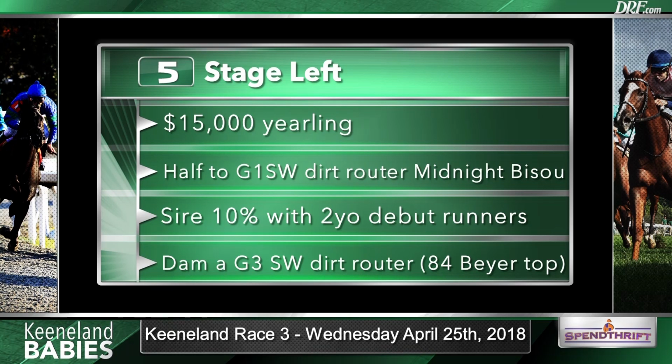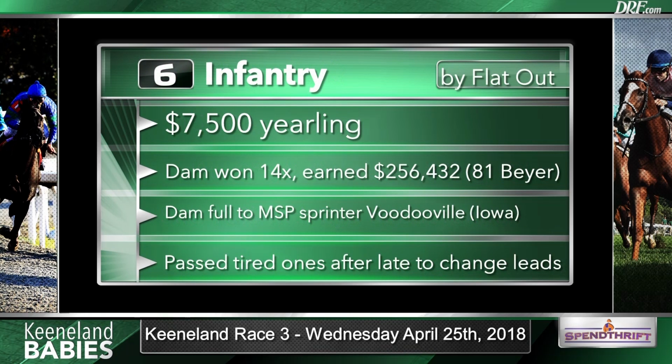The number 6 is Infantry, this one by Spendthrift stallion Flat Out, a very hearty female family. The dam won 14 times. She's a full sister to the multiple stakes placed Iowa-bred sprinter Voodooville. Infantry ran on April the 6th, and I thought he kind of passed a couple of tired horses. He was a little bit green. It took him a long time to change leads. He'll benefit from the effort. This still might be a little bit too tough.